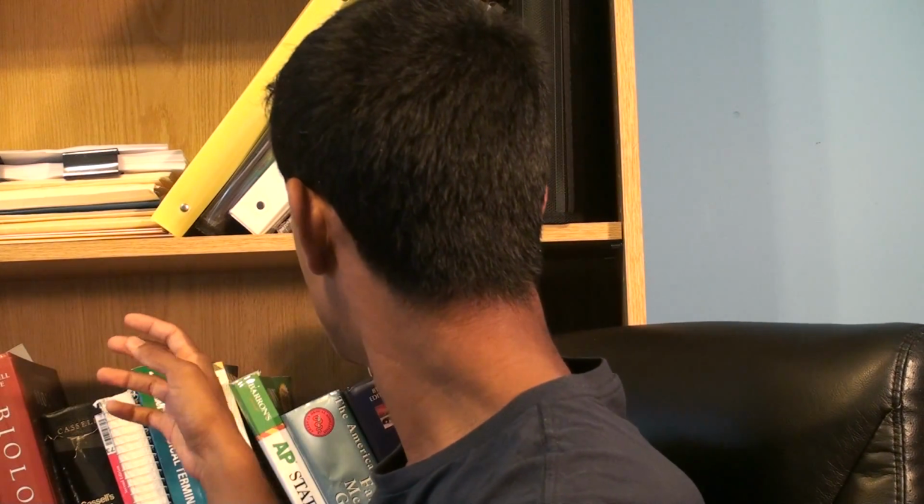So I'll give you an example. I'm just going to take... Okay, this is an old AP bio book. So you can do this with like an article, a story, anything. Just flip to front page. So I'm just gonna read.